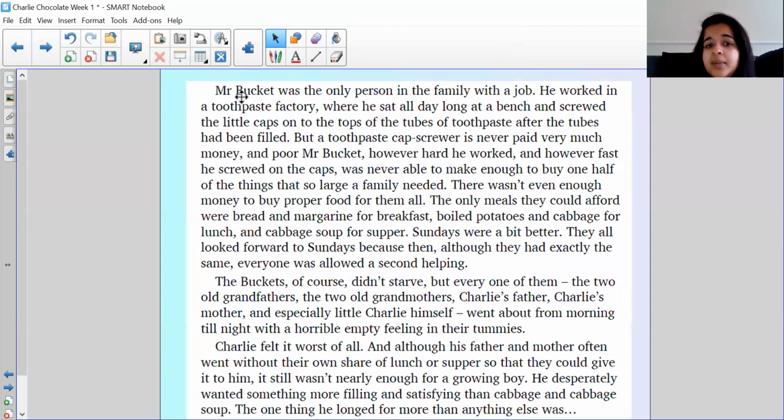Mr. Bucket was the only person in the family with a job. He worked in a toothpaste factory where he sat all day long at a bench and screwed the little caps onto the tops of the tubes of toothpaste after the tubes had been filled. But a toothpaste cap screwer is never paid very much money. And poor Mr. Bucket, however hard he worked and however fast he screwed on the caps, was never able to make enough to buy 1/2 of the things that so large a family needed.